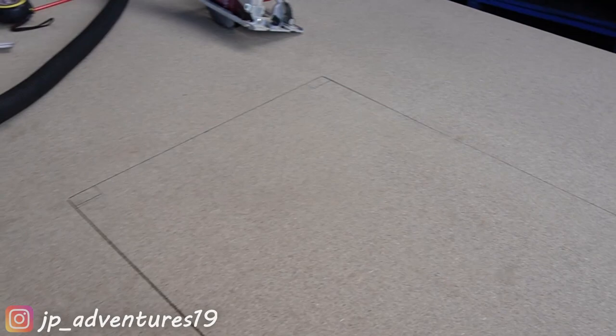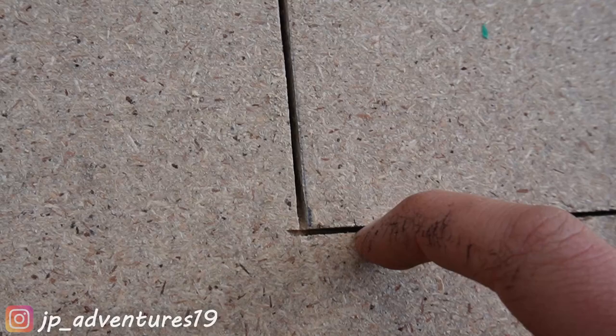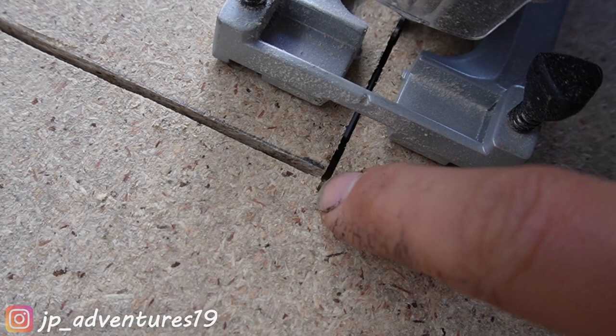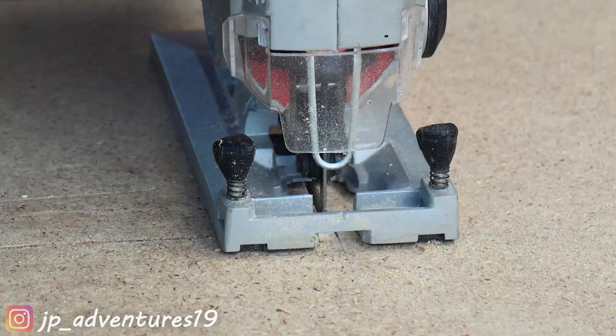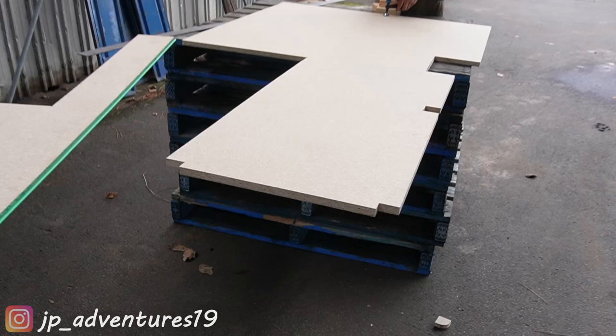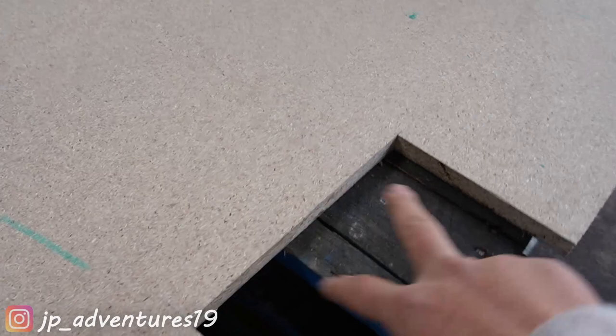Now that we have the shape cut out with the circular saw, we have to go and do the corners with the jigsaw, because if you would cut this out with the circular saw, you would actually have a cut on the surface up until somewhere here to get through the entire board. Alright, done! These are the edges for the SHS bars. That's for the motor, and now we're gonna try to fit it.